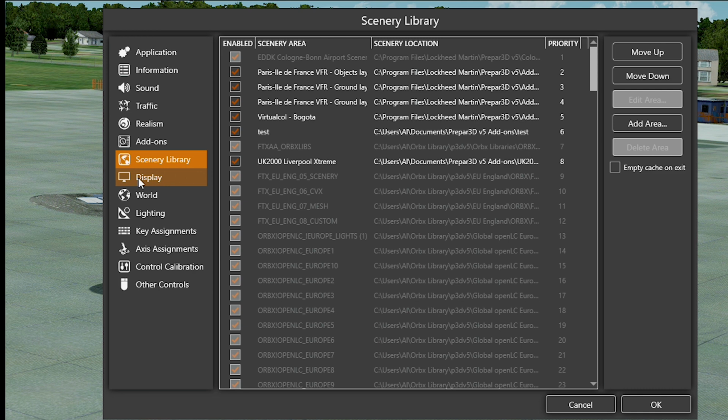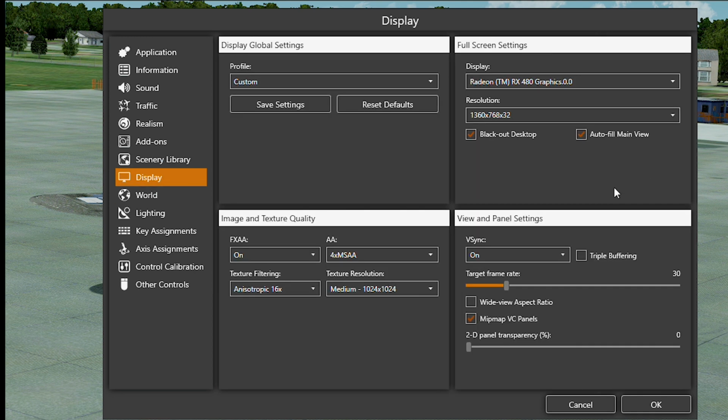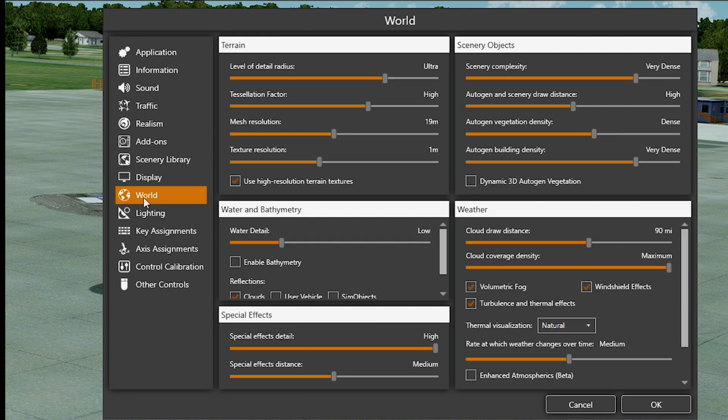Display settings definitely different. When we look at the display settings, this stuff is pretty much the same. However, when we start going to the world and lighting settings, there you will see some of the different functions. So when we go on the world menu there, all of that terrain stuff is pretty much the same, where you can change the resolution of stuff. The scenery complexity is the same. Dynamic 3D autogen vegetation, although note that they have added some additional models to it.